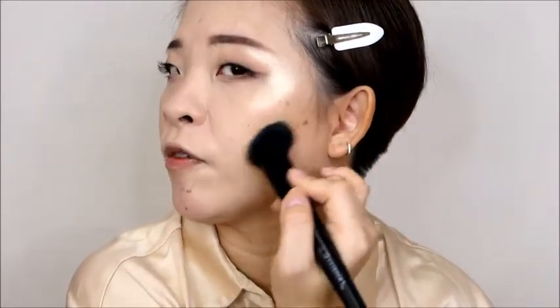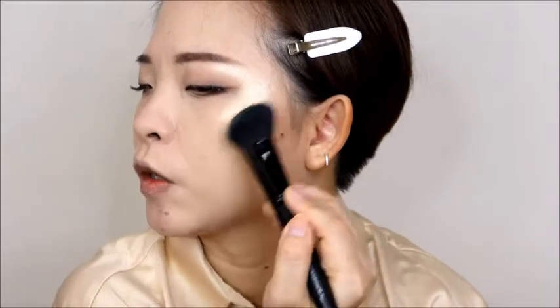I've been using this contour shade so frequently that the casing has already kind of separated itself. I really like this shade a lot because it's very natural. It doesn't give off a very harsh, very dark looking contour. So I think it's really great if you have fair skin or if you're looking for something very natural. I also like to use this shade to contour my nose area, so I'm going to change to a smaller brush, and I'm just going to contour along the side of my nose.